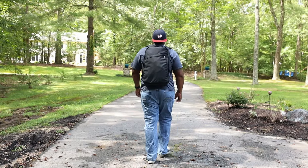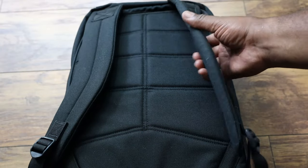Now, we'll talk about a couple of the negatives. Even though this pack is tough as hell, rugged as hell, the 1000D Cordura that they use on this pack can be tough on your clothes. A lot of times I do wear a suit to work, so this will wear the hell out of my suits. It will wear the hell out of a t-shirt. It just grabs everything that it touches.